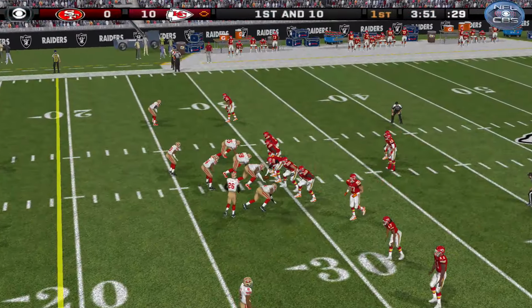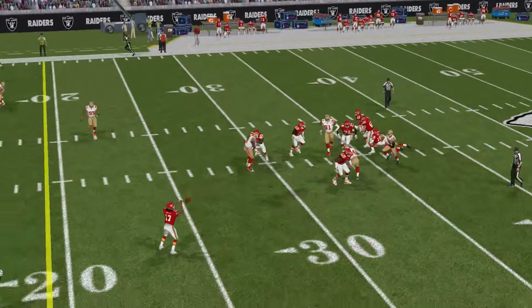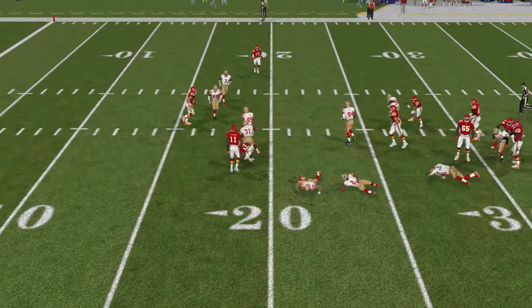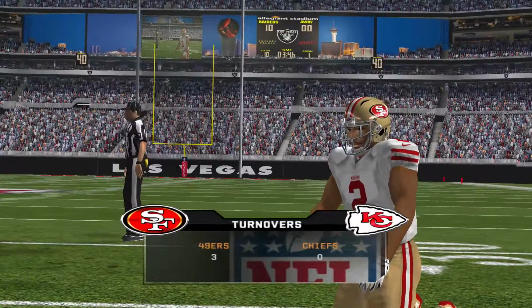Full house backfield here. Two deep. Pressure, gets rid of it. The wide receiver has it. Runs him over. Number 31 is there on the stop at the 19-yard line.